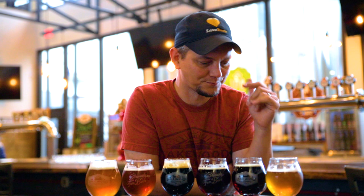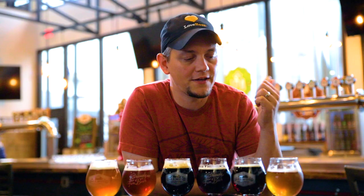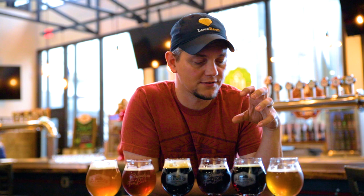This is the big boy of the evening. This is going to be Lion's Share 6. It's a combination of a barrel-aged stout, a barrel-aged barley wine, a barrel-aged wheat wine, and a barrel-aged rye wine. This is about 12%, but it's also a very, very awesome, complex beer. Save this one for dessert.